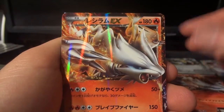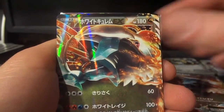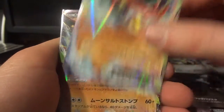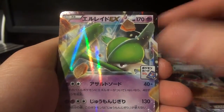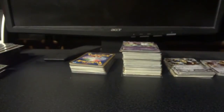Now we're on to our promos. You'll recognize some of those artworks for the Reshiram and Zekrom. Got the white Kyurem and black Kyurem as well. The Hawlucha. And new addition in Gallade, plus one Diancie and one Mega Diancie. Now, those are all my $5 near mint EXs.